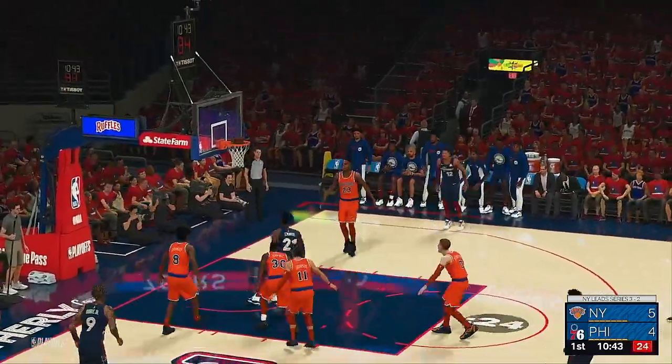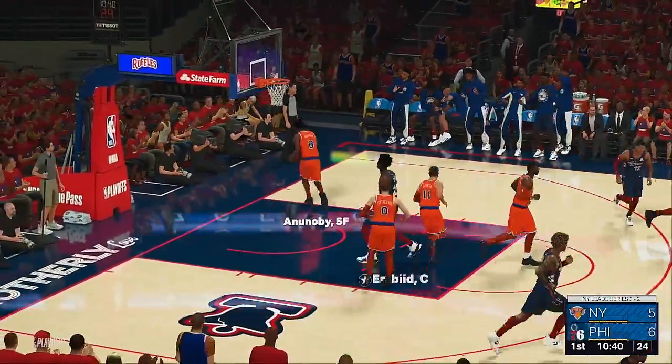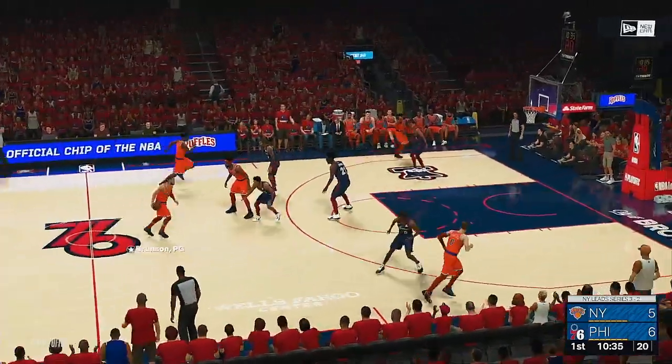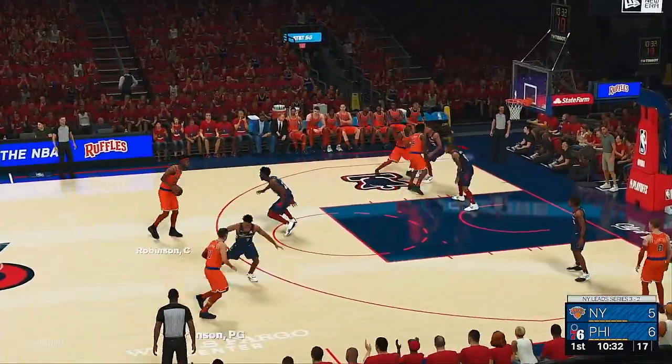Pocket six. No one near Maxey as he lets it fly. And Embiid is right there. He just knows where to go. Embiid positioning himself perfectly to get the putback.